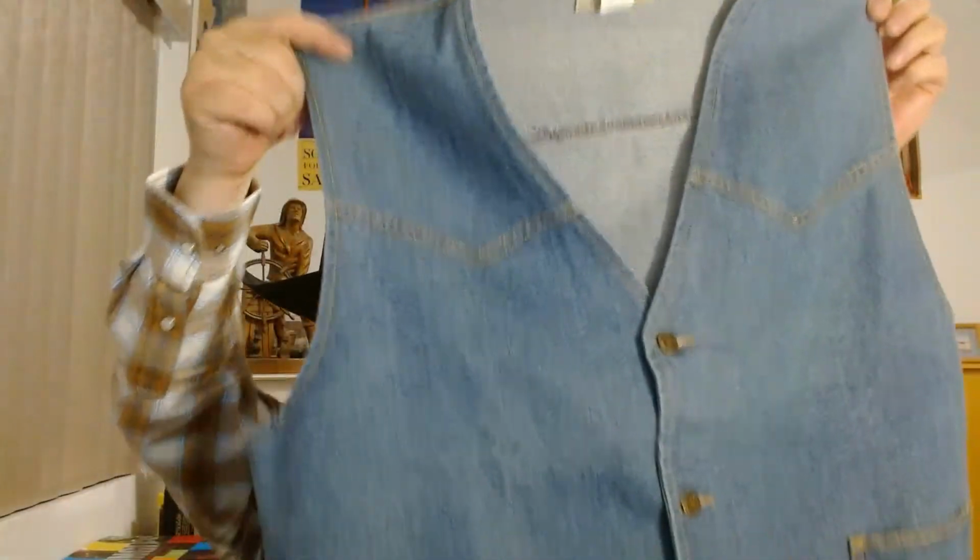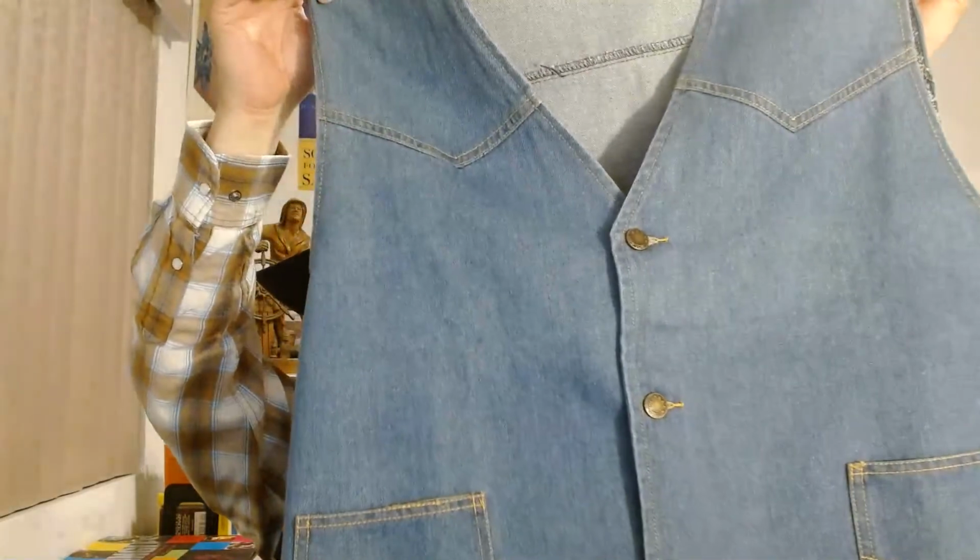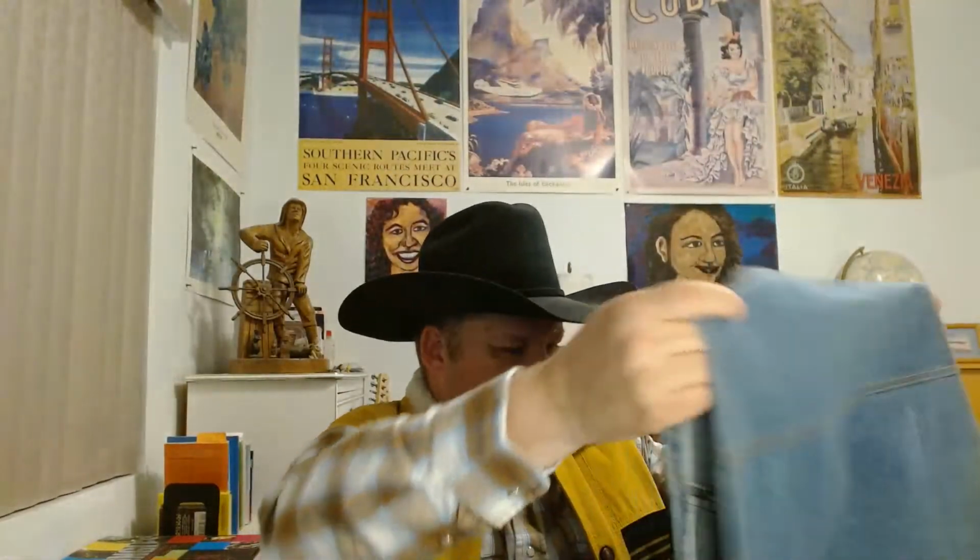So I got these, and I was able to find an almost matching vest. Not perfect, but pretty close. And this was just another hayband thing. But here we have Western yokes and some pockets with contrast stitching and some metal buttons or rivets. And the back yoke is nothing too extraordinary, just one seam, but it's there. And I forget, I think that darker blue one is the exact same vest, just in a darker unfaded color. So that you can call that Western.